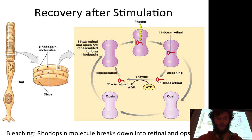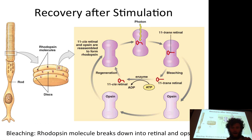So what happens after stimulation? Let's start at the top of that cycle there. We have rhodopsin, gets hit by a photon, isomerized from the 11 cis to the 11 trans retinal, and we have the photocascade that happens. As soon as that happens, that conformational shift to 11 trans kicks the retinal off. It dissociates from the rhodopsin, leaving opsin, and then there is an enzyme, an ATPase, that uses the energy of ATP to put that 11 trans back into the high energy 11 cis, which associates back with the opsin and regenerates the rhodopsin for another cycle. That is called bleaching, photo bleaching.